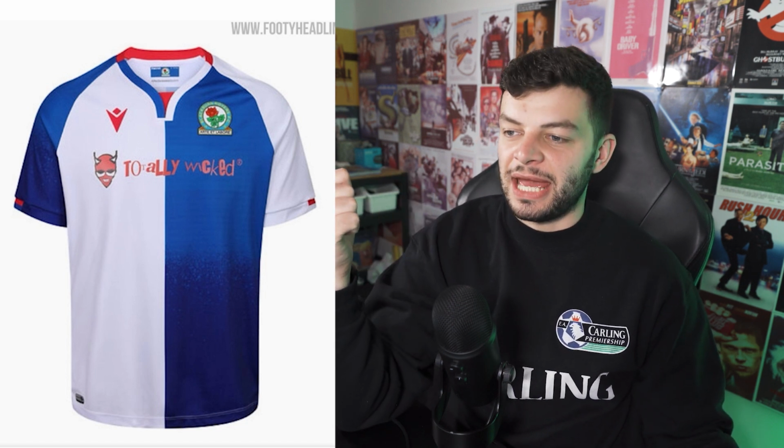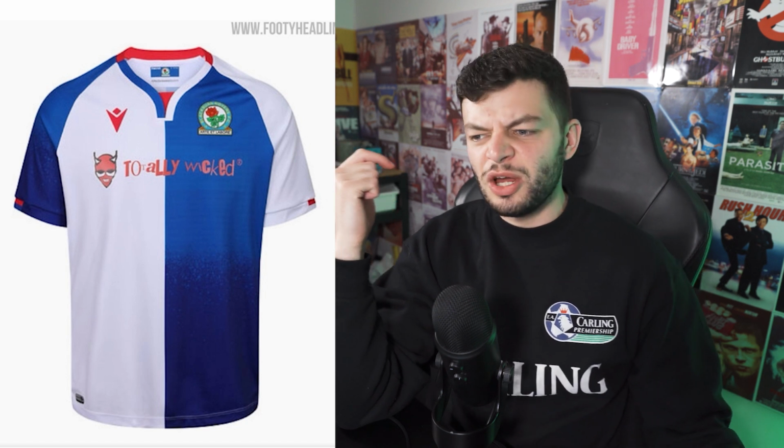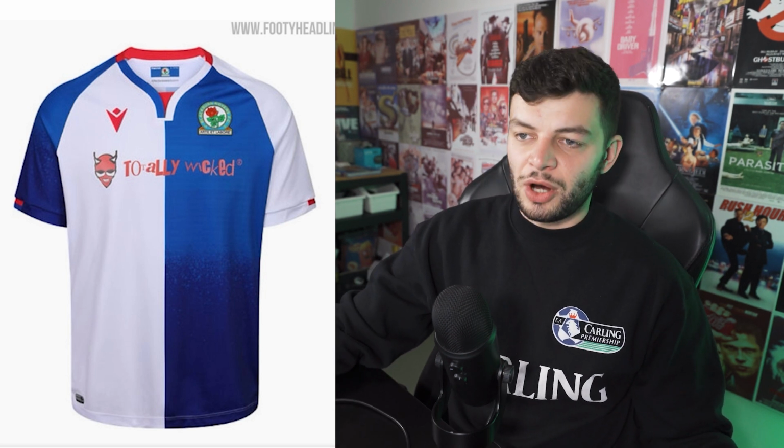It's a Macron kit. The neckline is honking and they've opted for, you know what, let's also add a little graphic in the blue bit and on the sleeve, but is there any on the white bit? I can't tell. This is a 0. I actually think this is bloody awful.